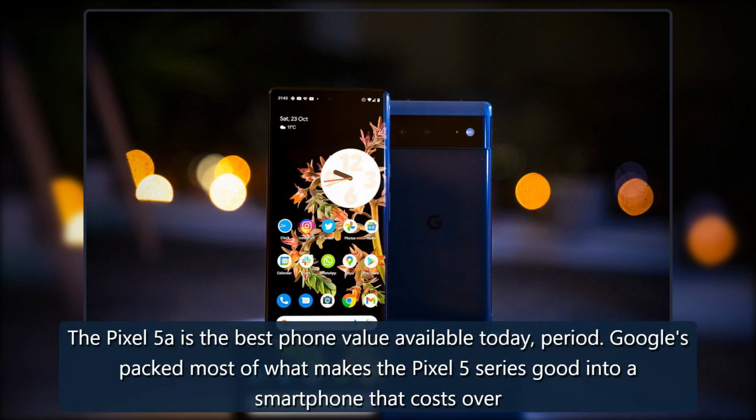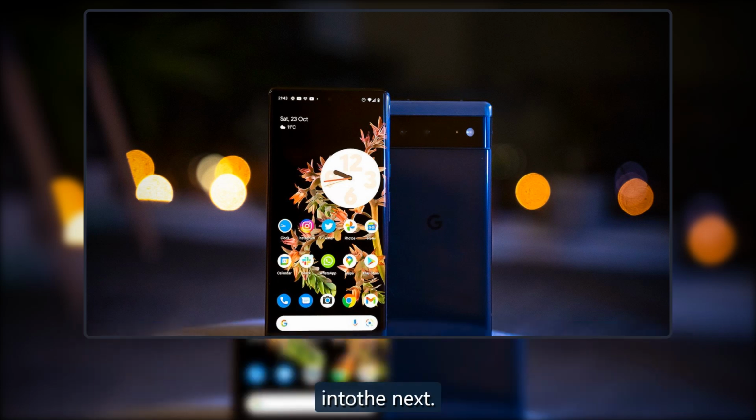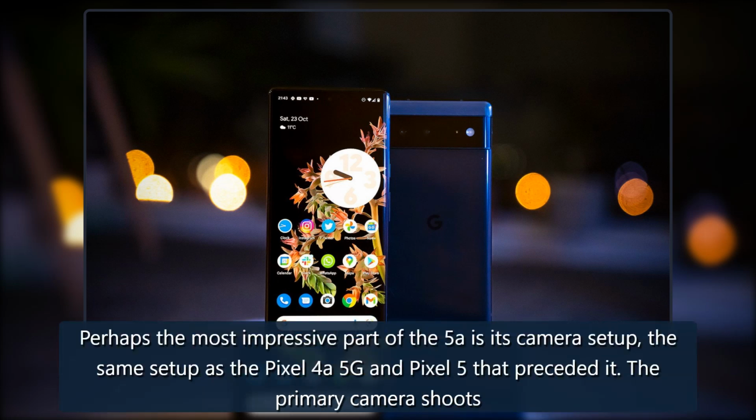The Pixel 5a is the best phone value available today, period. Google's packed most of what makes the Pixel 5 series good into a smartphone that costs hundreds less. You also get a compact device that excels in the battery life department, unlike Pixels of the past. Seriously, this phone lasts all day and well on into the next. Perhaps the most impressive part of the 5a is its camera setup, the same setup as the Pixel 4a 5G and Pixel 5 that preceded it.